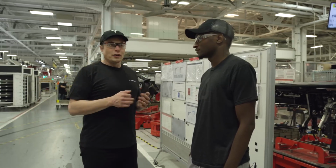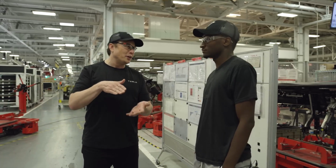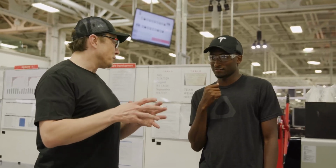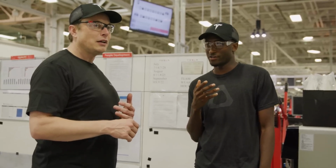Is there any unnecessary movement in the production line that isn't value added, where we're not actually doing something? Yeah, like replacing elements of the production system that are not needed or redundant. Yeah, exactly.